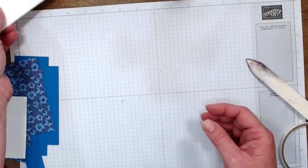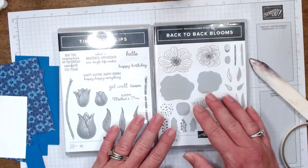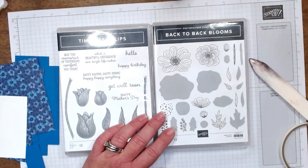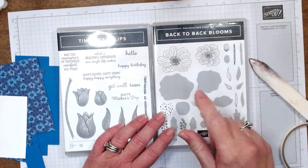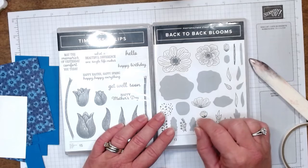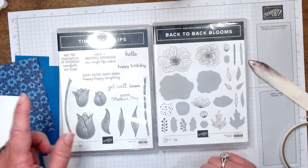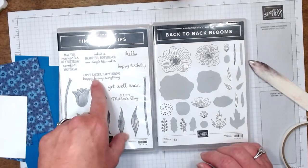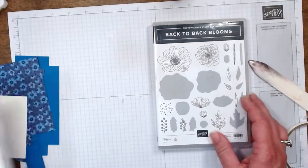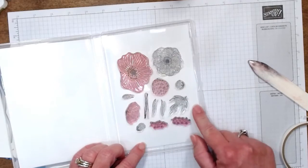So let me set that aside, and I'm going to bring in the stamp sets we're going to be using. So I'm using the Back-to-Back Blooms. I did this in the card class to go for last month, and it is absolutely beautiful. If you haven't ordered this yet, when you see these cards, you're definitely going to want to order this. And then I'm using the Happy Easter, Happy Spring, Happy, Happy Everything in the Timeless Tulips. So when you open this, you have your images right here.